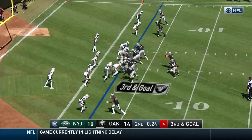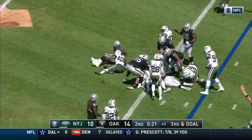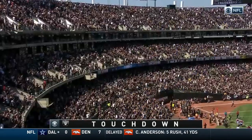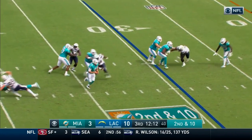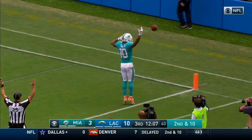Raiders looking for Pater, third and goal. Lynch, beast mode is alive. Touchdown, Raiders. Ingram, you got Bosa. There's a good presence on that defensive line for the Chargers. Cutler throwing, end zone it is. Caught for the touchdown by Kenny Stills.